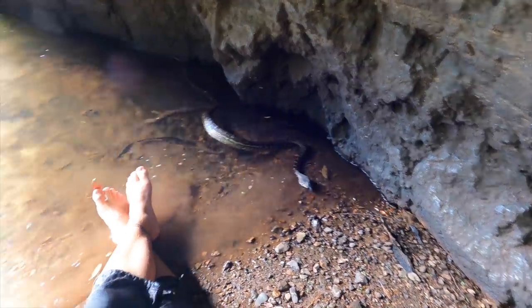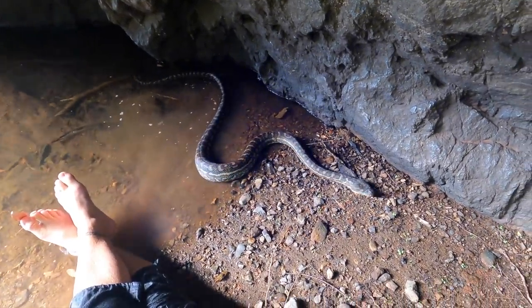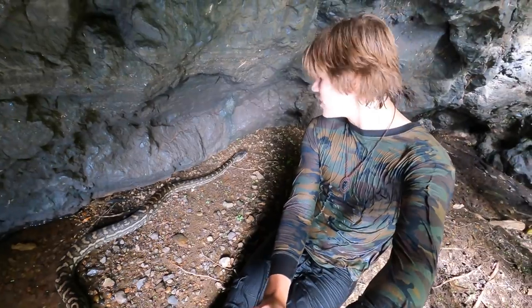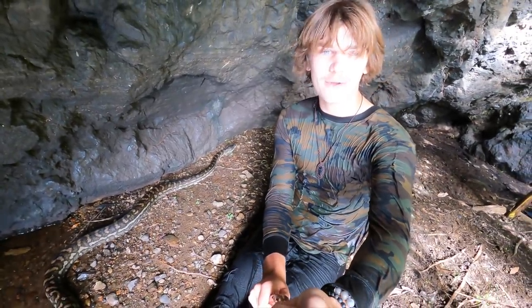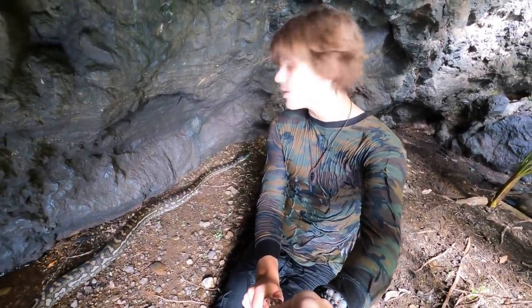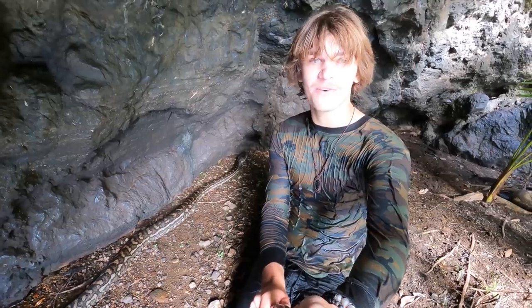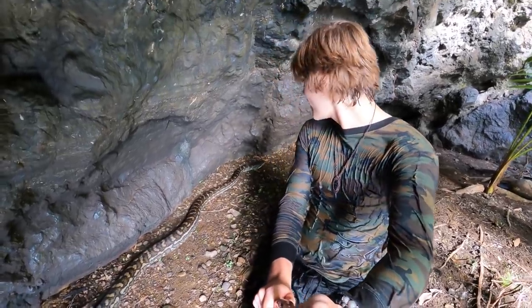He's made it. You beauty. He'd be pushing 2 meters for sure. And he's just out here doing his own thing. When you think about it, this guy has everything you need here. He's got a nice water source. These caves and rocky areas are just filled with bats. So he'd just be feeding on them, getting fat, maybe hunting possums and bandicoots.